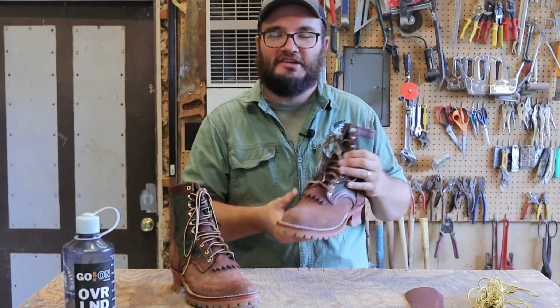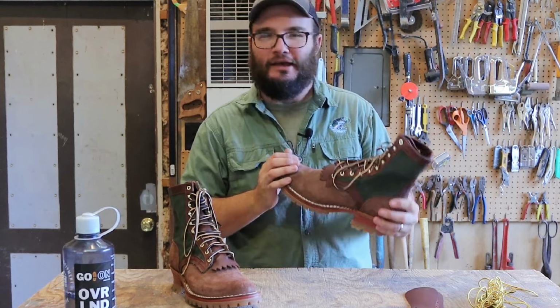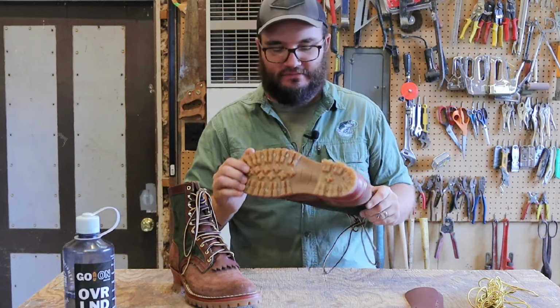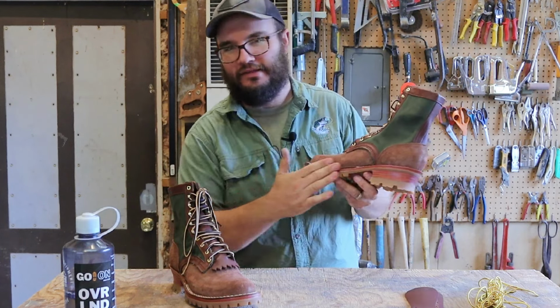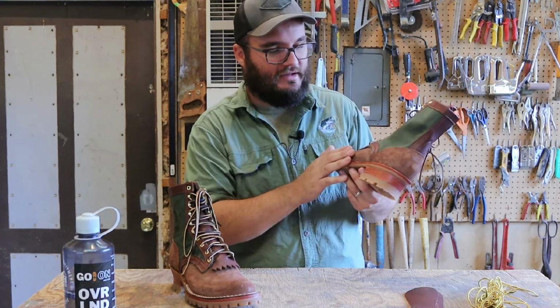On their website, they actually show it with the Mini Lug, but I really wanted some go anywhere, do anything, kick butt boot, and the color aesthetics and stuff like that is what I went through, and so I couldn't be happier with how that turned out.